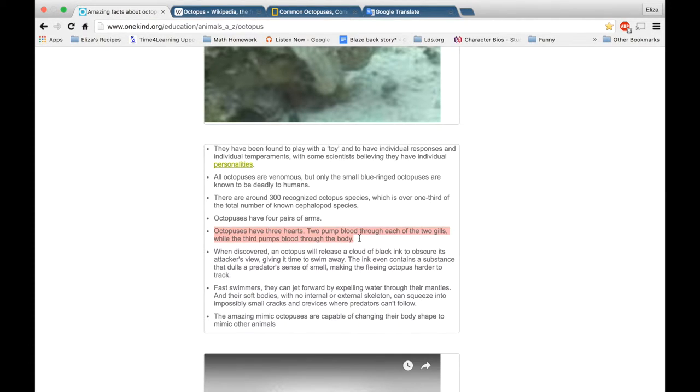Is that cool? That's pretty cool. So octopuses can use tools like that to protect themselves, which is pretty neat. Okay, what else do you have? Well, I also found out that octopuses have three hearts, two to pump blood through each of the two gills, while the third pumps blood through the body. So two hearts just to pump blood to the gills, and one heart to pump blood through the whole entire body.